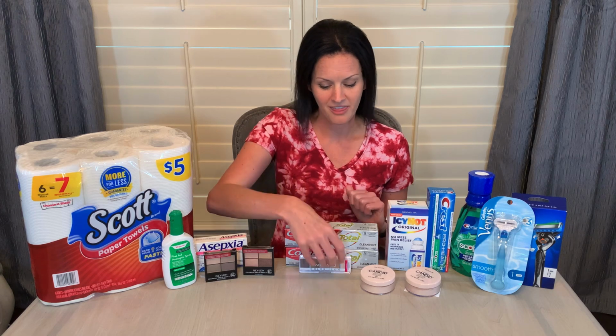Now, I noticed that some people had a just for you $5 coupon, so that would make it completely free and a moneymaker. I just didn't get that one, but definitely check your Walgreens coupons and see if you got that, because that would be way better than the deal I was able to snag.